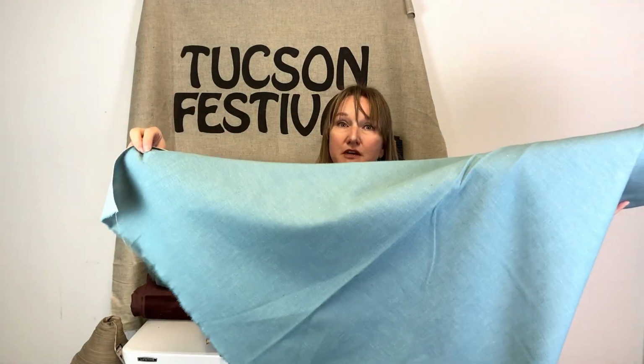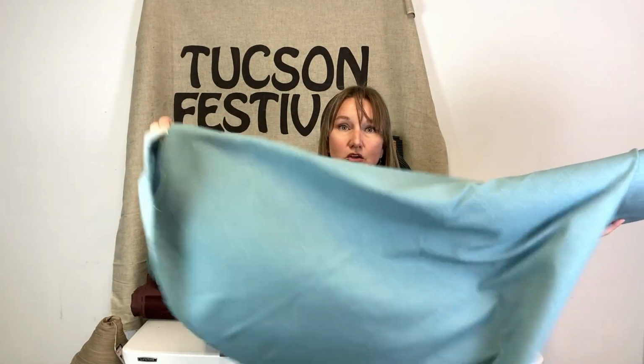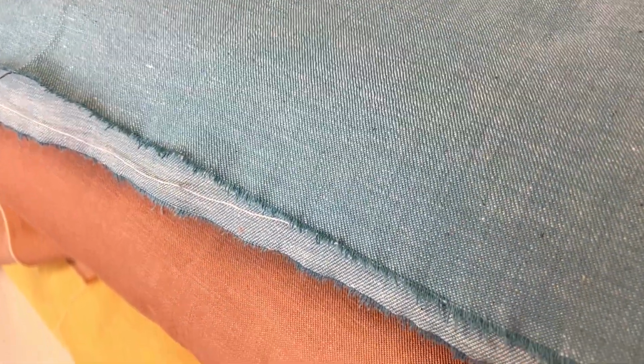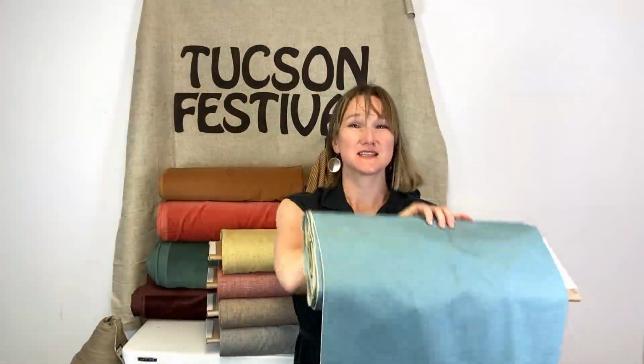You can see this is a pretty narrow width fabric. Great drape, and it is a little slubby. They don't make fabric like this anymore. There's this gorgeous slubby texture to it. Beautiful cotton fabric. This isn't all of the colors. We have it in like 4 or 5 different colors.